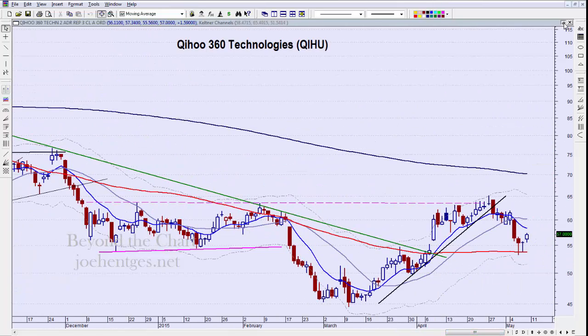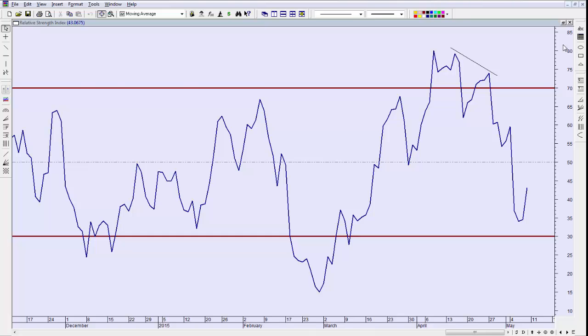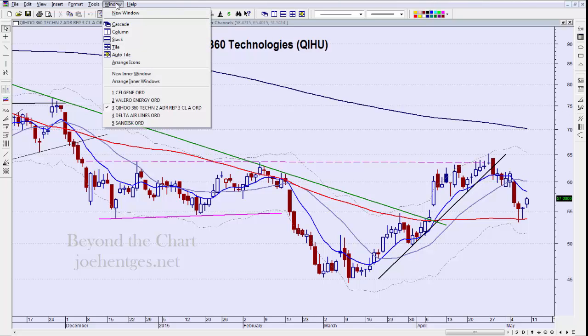Right now, I don't think we got very oversold. No, we didn't even get below 30 on the RSI, and we're talking about 10 RSI. So we didn't get very oversold on that move at all. So that's the play on Qihoo. We're still in the puts to the downside.